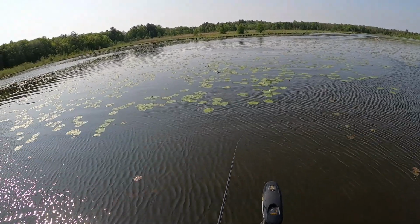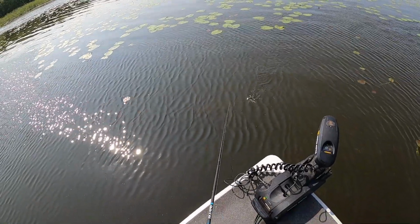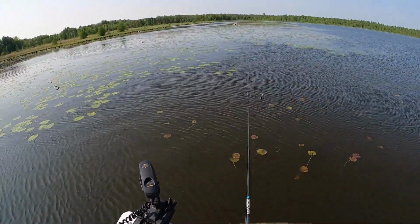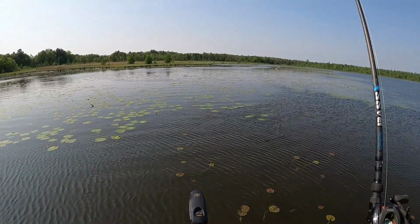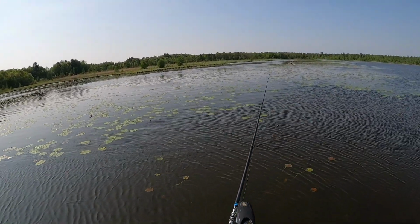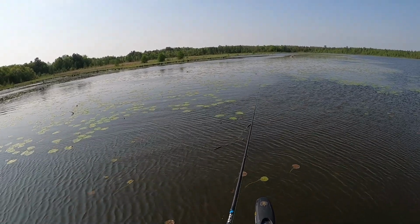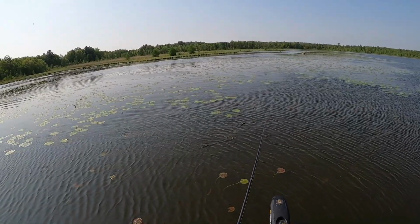The lily pads are getting to the point now where they're producing enough shade that these bass should be hanging out underneath them in the daytime, trying to hang out in that shade. So I think that's where most of them are going to be at today.